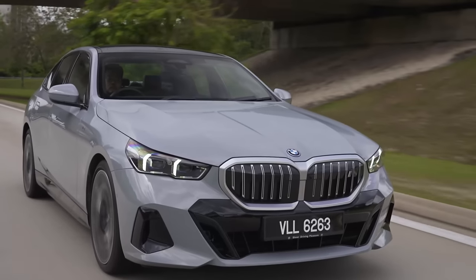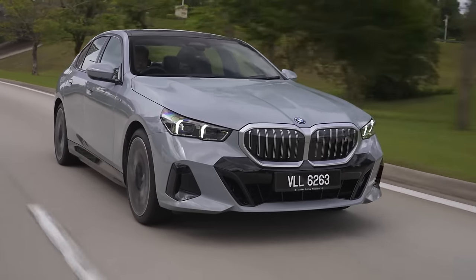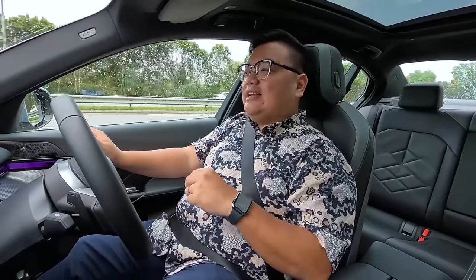that is just on paper. From the seat of my pants, this feels far quicker than the 530i ever did. But having said that, this is still a single motor two-wheel drive EV and not a dual motor all-wheel drive performance machine like quite a few of its other competitors are. So its acceleration is fast by ICE car, by petrol car standards, but not by electric car standards.